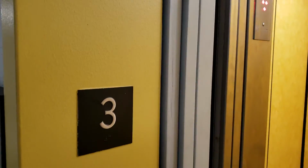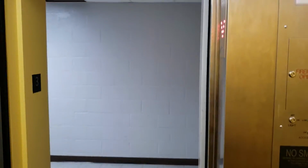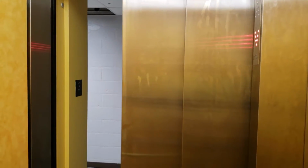Triple ding on this one. Not that I like to see, yeah. Let's go back to 1. Let's go get our cab view. This cab is a little bit big, but still hospital size, I think.